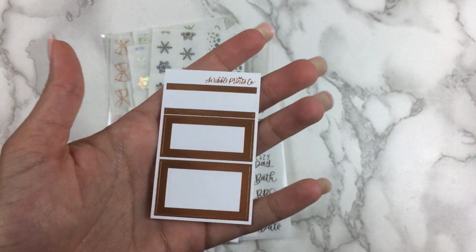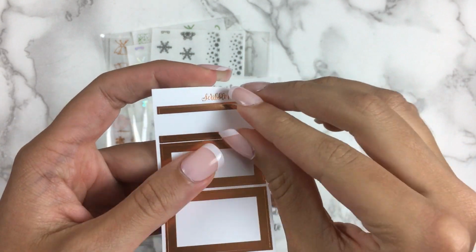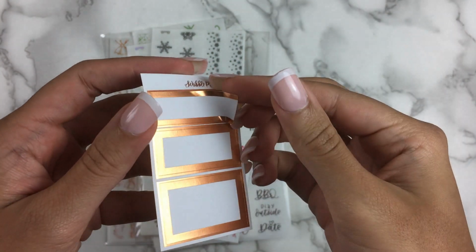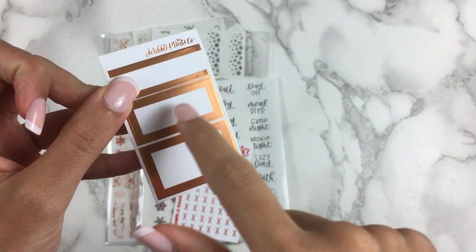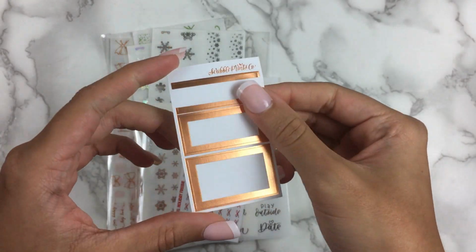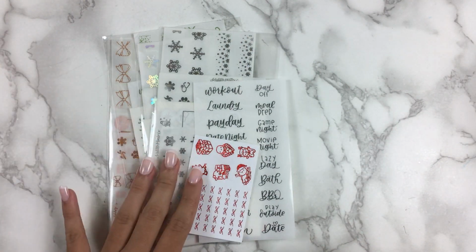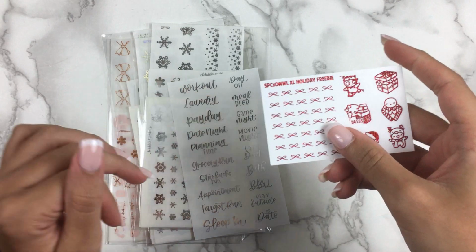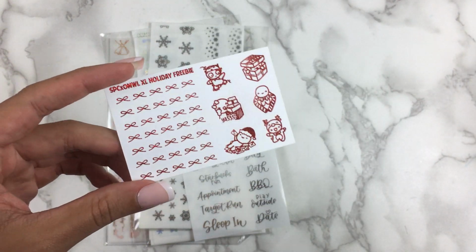We have this freebie that she's been throwing in, which is her matte foiled kind of sampler. This looks like copper foil, I think. I love her copper foil so much. So we have the fancy label, third box, and then half box. Love all of those. I really just love the style of box, and I want more of them. And then we are getting back into Christmas season, so we have the Christmas sampler from last year.